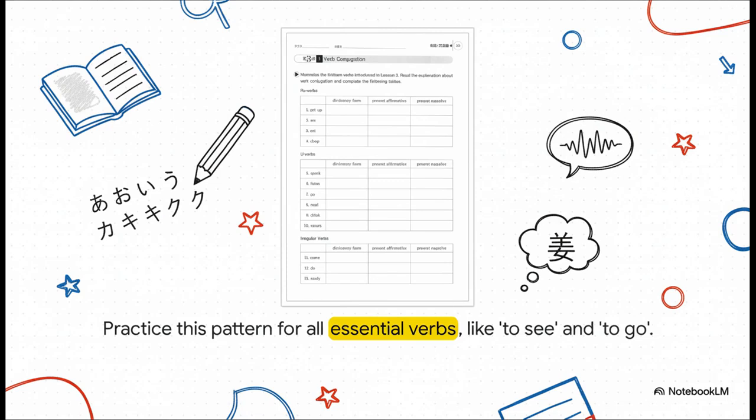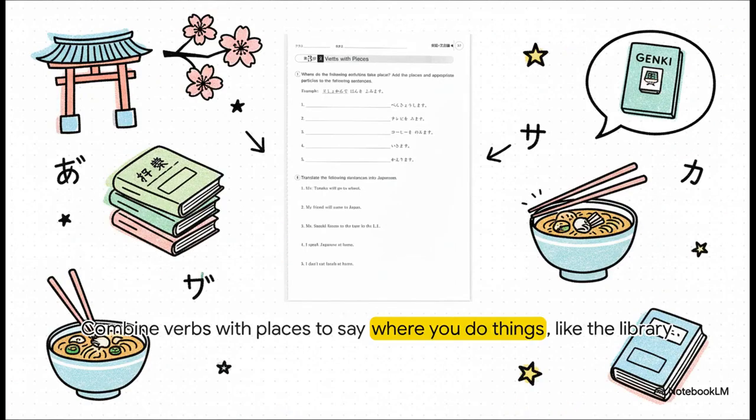You take that same simple pattern and you just apply it to a core set of really essential verbs. To see, to listen, to go, to speak. You practice this over and over until it becomes second nature, building up your foundation of action words. So once you have your verbs, you start adding another layer. Context. Where do all these actions happen?